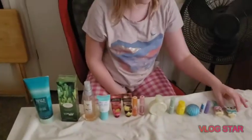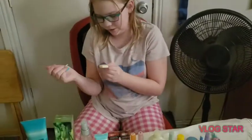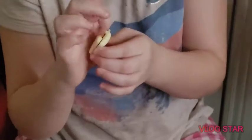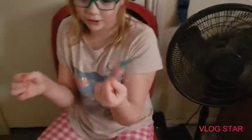So first I have this thing. It's really cute. My brother is in love, so I'll zoom in. This is another one. It's like a cute little silly one. This actually represents me. This is me, a nerdy person.